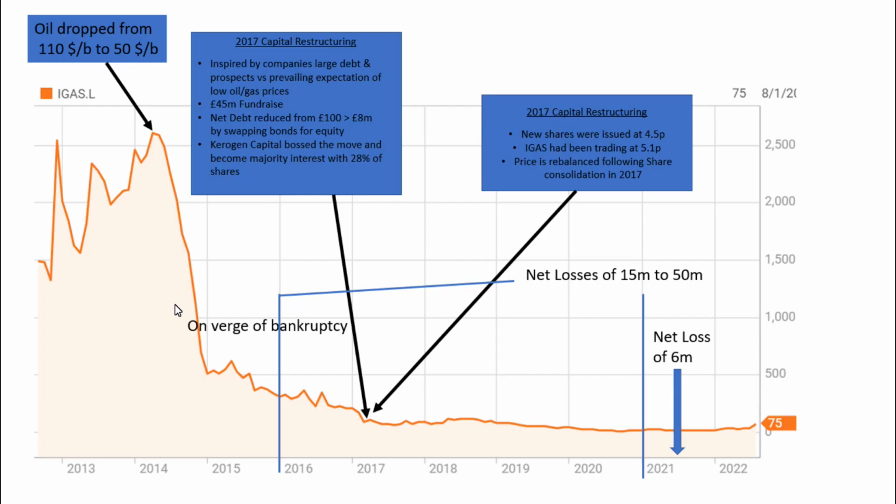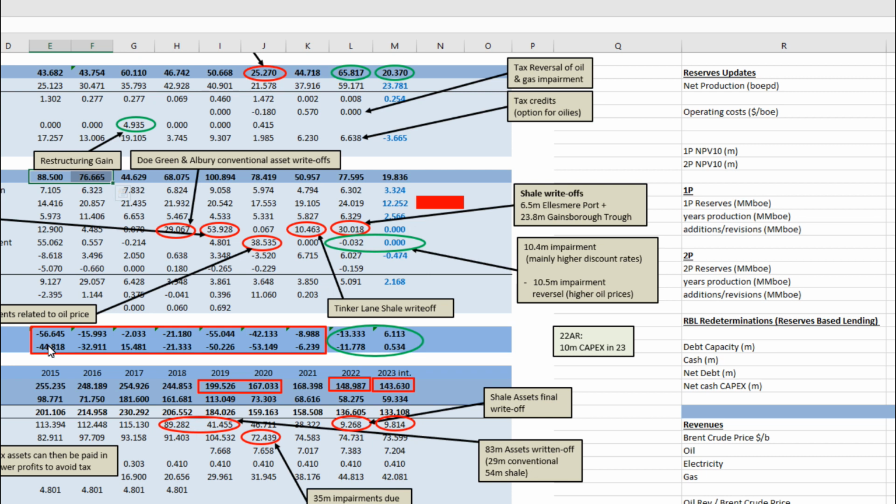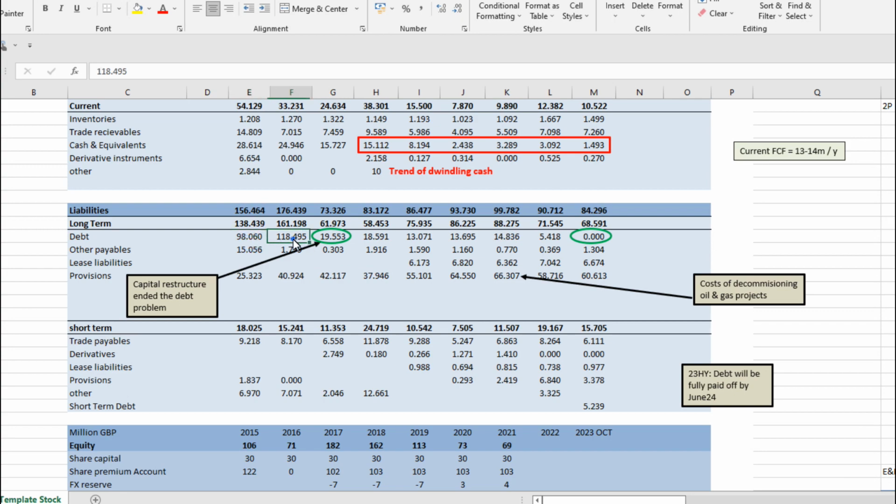So now to have a look at the history of the company. Back in 2014, when we had the credit crisis, the price of oil dropped from $110 a barrel to only $50 a barrel. And this led to a colossal drop in their revenues. Because they are quite a high cost producer of oil, as their projects are end of life, this put this company on the verge of bankruptcy. And you can see in 2015, 2016, their income was horrendously outweighed by their expenditure. They were burning through 30 to 40 million a year in cash, and they were in a real bad state with over 100 million in debt.